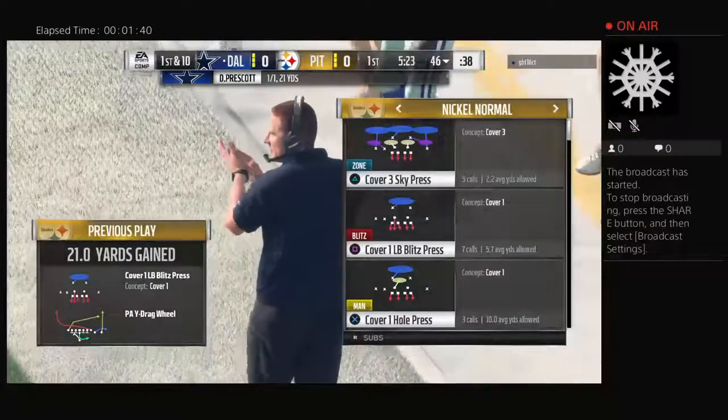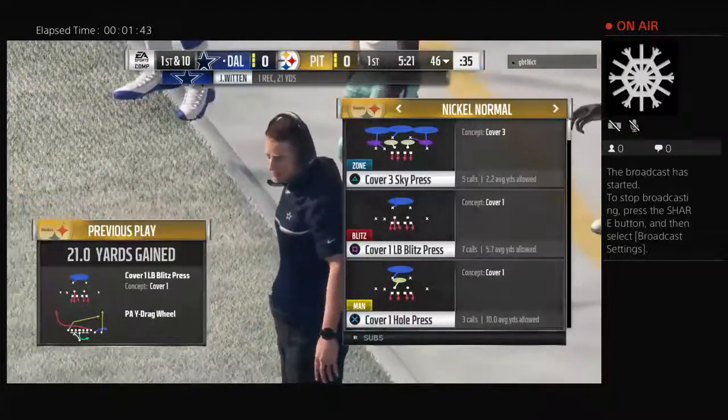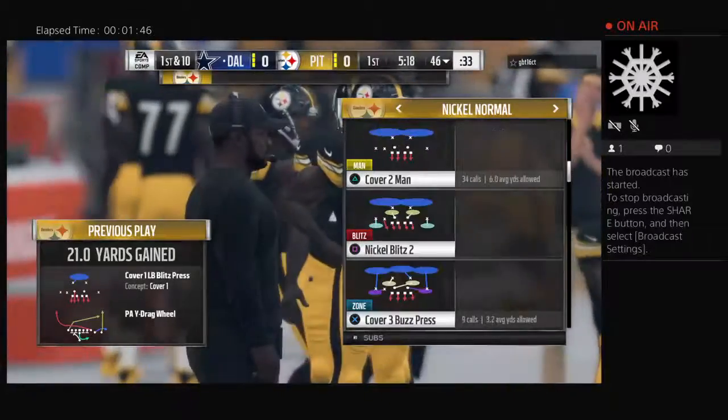And on the left side, he's got Witten. The 21 yards there as they convert on third.